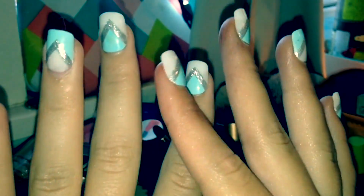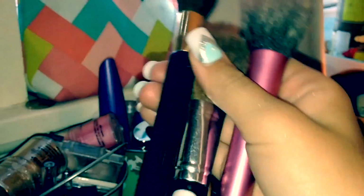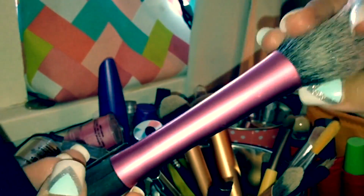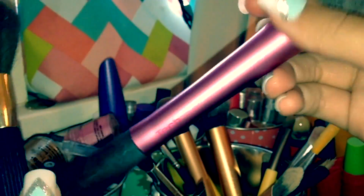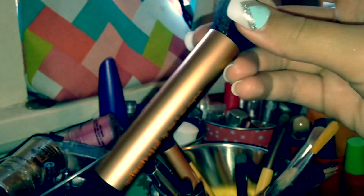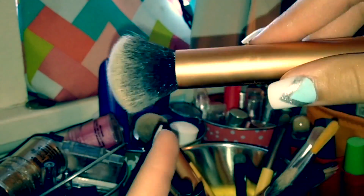Sorry about my hands. I think it's just all the makeup that I'm touching that's making everything super glittery right now. Then I have the brushes that I use for blush, and this one is a Real Techniques one, and these are two just older ones that I've had for a while. Then I have my foundation brush. It's just a flat top buffing brush by Real Techniques.